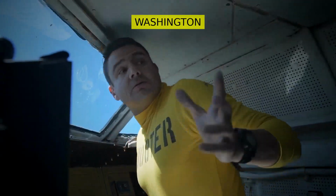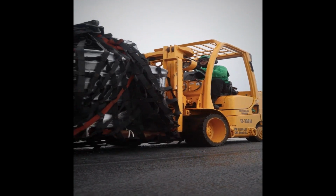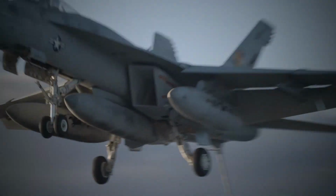Picture a Marine planner watching footage from Ukraine over the past few years, vehicle after vehicle disabled by something that costs less than a laptop. That's the pressure behind a program like this. It isn't abstract. It's watching a category of threat prove itself, repeatedly, against exactly the kind of vehicle your own troops ride in.